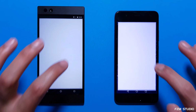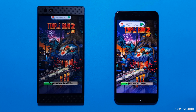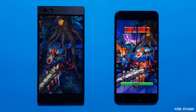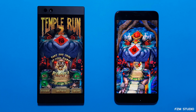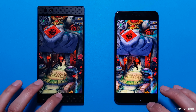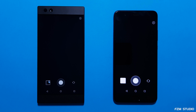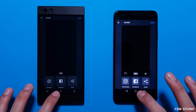Okay, Temple Run 2. Looks like the Razer phone is coming out a little bit faster. Let's see. And any second. Yep, Razer phone loading up first. A few seconds faster than the P10 Plus. Okay, let's just press play on both phones and we'll leave it right here and come back to it for the RAM management. Next up, let's go to Boomerang. Let's take a quick snap and we'll keep that in memory for round 3, the RAM management test.